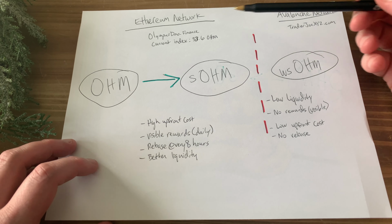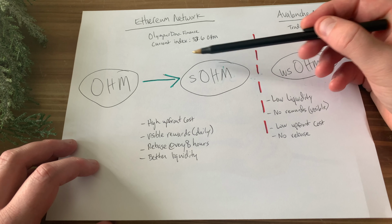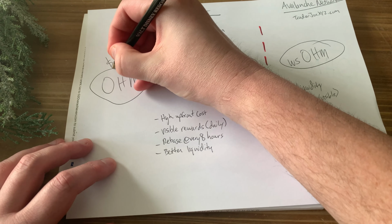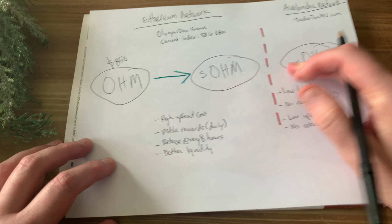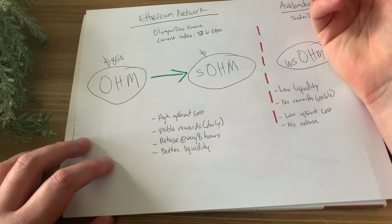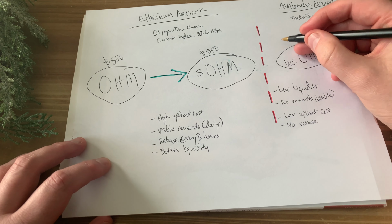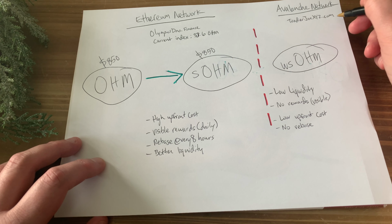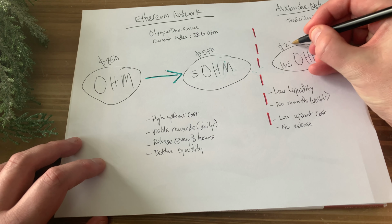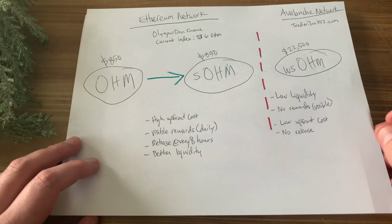So let's say you go to OlympusDAO.finance, okay? And you see that their one OHM token is currently around $850, and the price of one staked OHM or sOHM token is also around $850. And then you go over here to Trader Joe XYZ and you see wsOHM is around $22,500 or something like that. That's where it is today, November 15th.